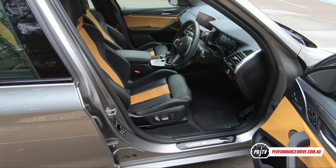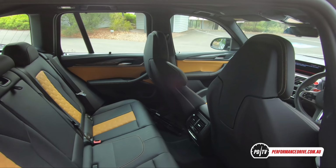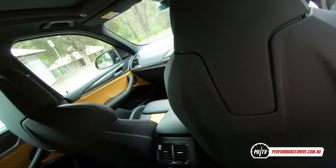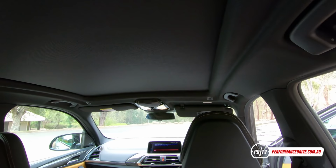We'll check out the back. Yeah, so before even getting in, that ceiling or the roof there does seem a lot higher. I don't need to sort of bend down. It might even be a little bit wider as well, making it a bit easier to get in and out of. Similar amount of leg room as the F-Pace. But yeah, it feels like I've got heaps more headroom with a very tall ceiling.